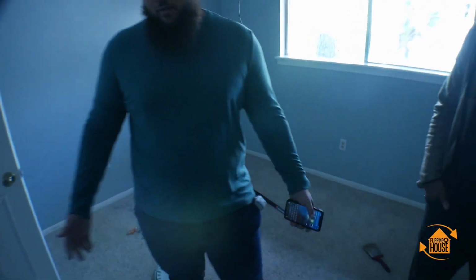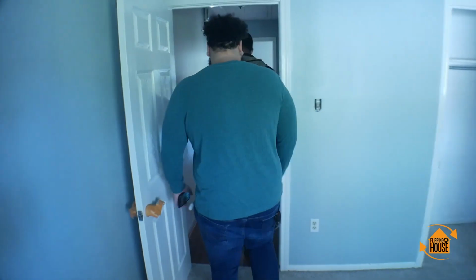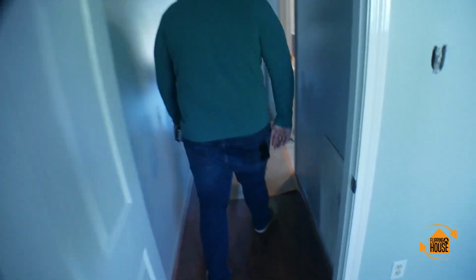It's pretty close. And then there were a couple little things on the walls. The sellers did have a handicapped daughter, so we just wanted to remove those, even though they did serve a purpose at a time. Oh yeah, they were right here too, right? Yeah, there's a couple on the walls here.